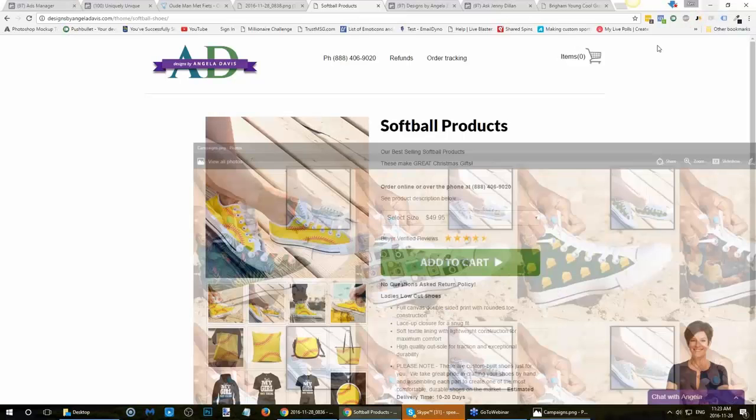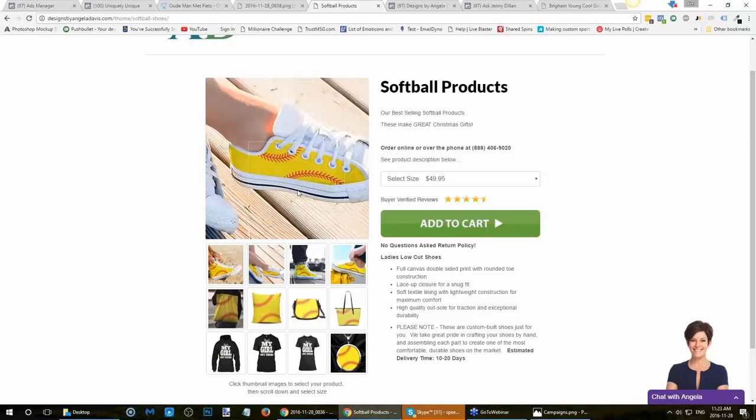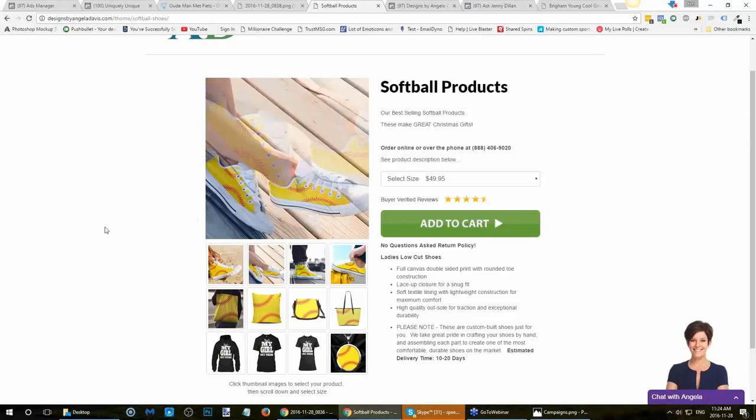One thing that I realized was that when I look at these shoes, I don't know who would wear these shoes, really. To me, they're ugly. They're yellow with the red laces. I know that's the international color for girls softball, but to me, they were still ugly. But they sell like crazy. And we had some of the other designs that went absolutely crazy during the 5 days.